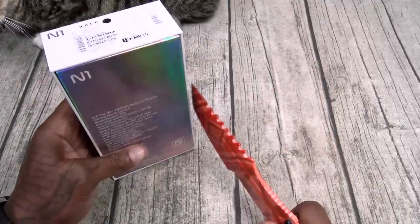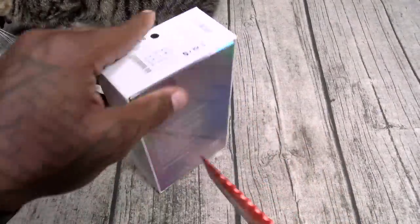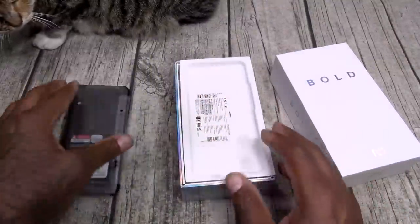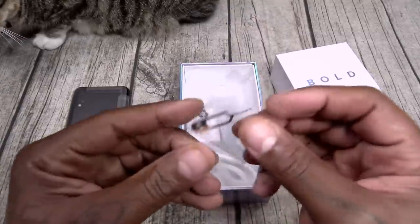All right, so today, we got the Agent Orange. Here we go. Now, on a side note, this is a nice little presentation. Nice white box. Okay, Bold N1. Okay, so here's your device. Okay, all your pertinent information. Got your SIM ejection tool.